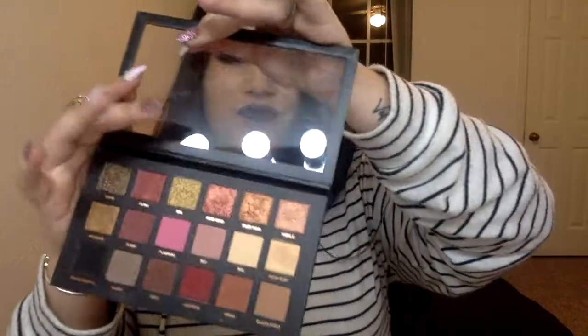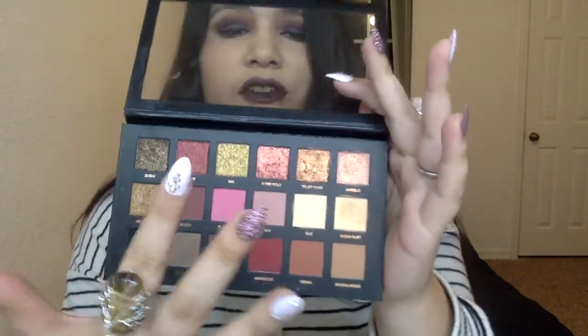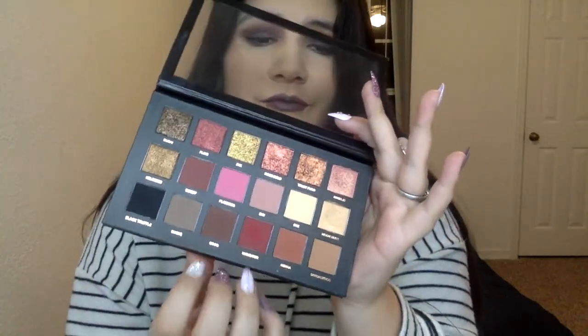this plastic here, and then the typical hard cardboard, like high quality cardboard, if that makes sense. Just love all the colors. That pink is so pretty. Yeah, I like this one a lot. That's my second one.